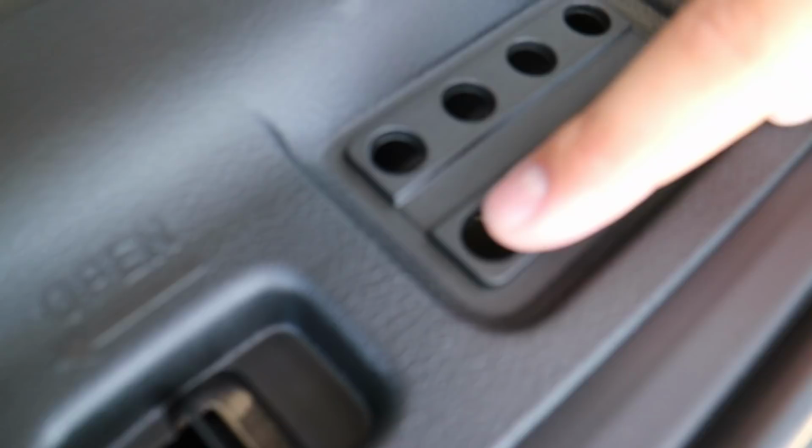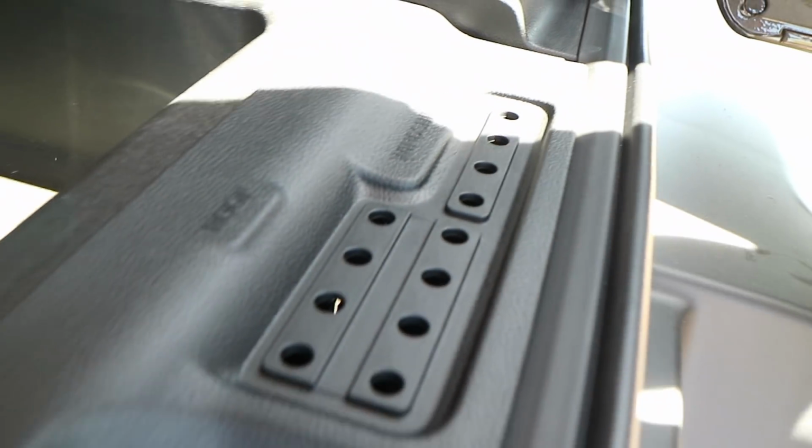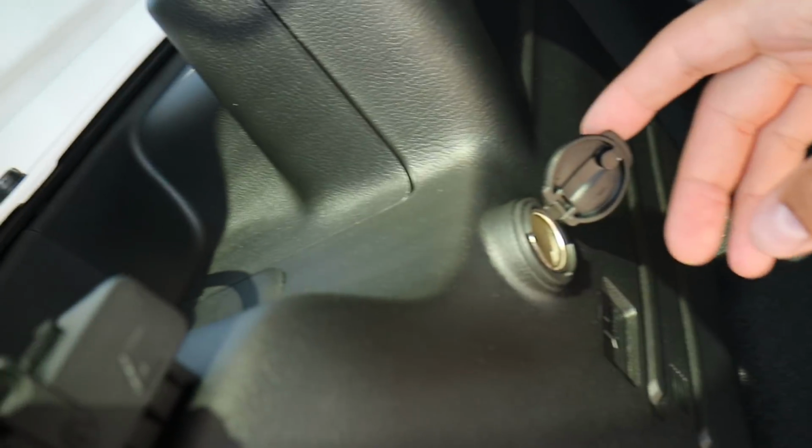Door hinges, so when you take your doors off, you can put the bolts right here. And then when you take the roof off and the windshield, put the bolts and clips there, whatever comes off. It's never necessary to take that off. You have a cigarette lighter back here, so you can charge your phone back here or something of that nature.